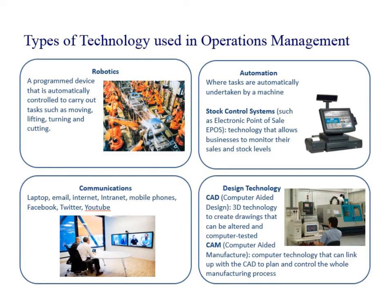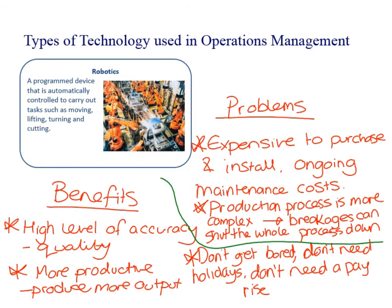But when we're looking at the types of technology used in operation management, we have a lot of robotics, which you'll probably think about with the production process. And then we have automation, which I suppose is a little bit like robotics itself, but we might have stock control systems, so computer systems doing a lot of the working out behind the scenes. We have communication technology, the internet obviously is very big these days, but also social media is another tool for communication that's growing. And then design technology as well, computer aided design and computer aided manufacture as well, which will link up, I suppose, with the robotics.